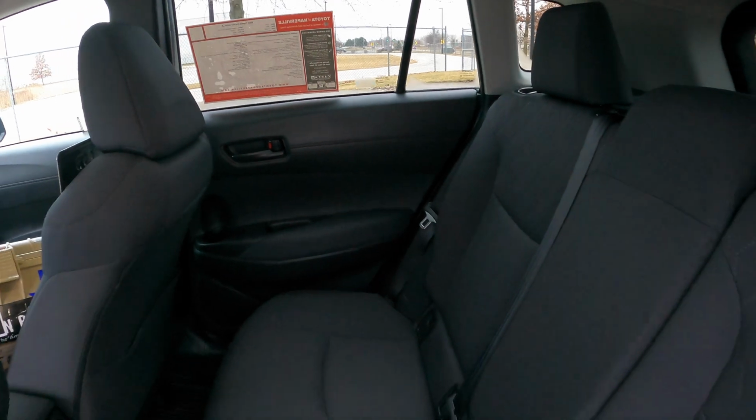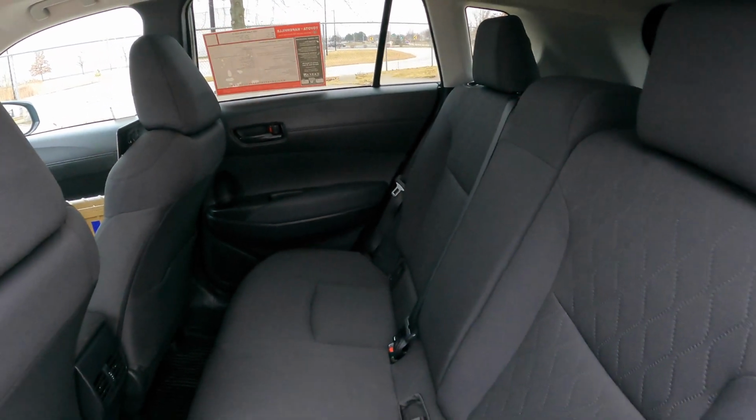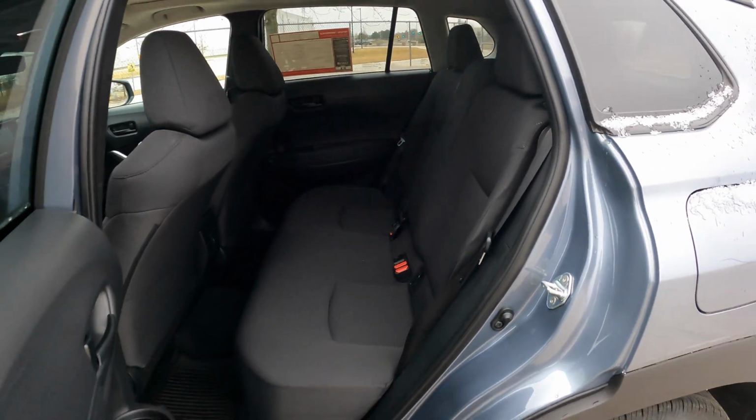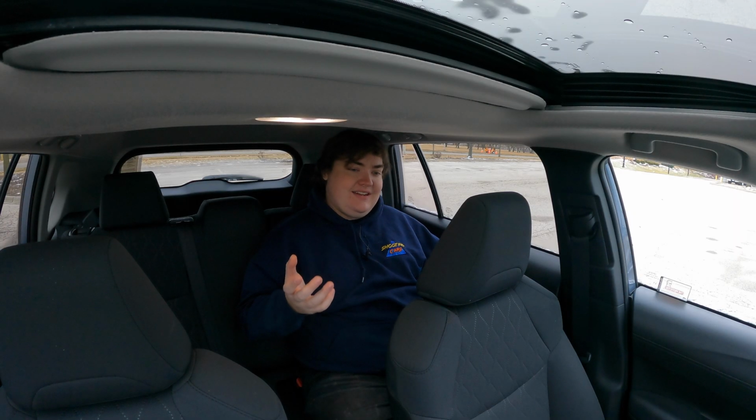However, I'm a 5'11", not small guy, and I fit back here perfectly. I wouldn't mind riding back here for an extended amount of time, and that's saying a lot given the fact that not only it's based off the Corolla, but it's a more compact SUV. That's actually pretty big praise.